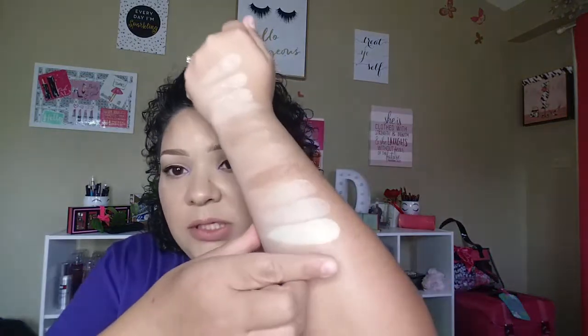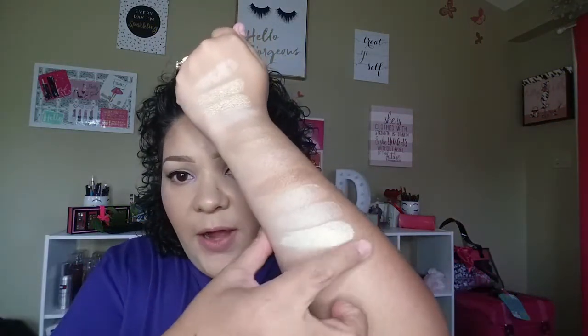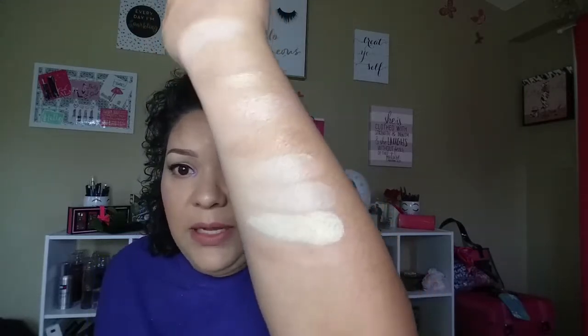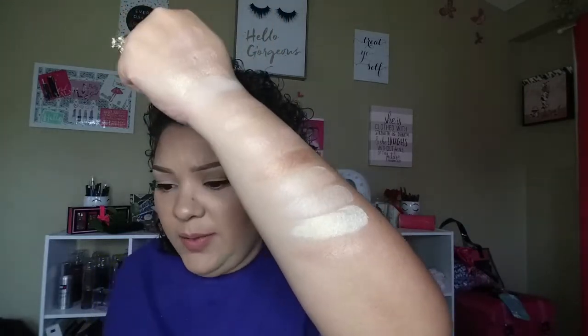So I have one of the Kylie highlights, and this one is called Chocolate Cherry. And we're going to swatch this. Now, I mean, for the hype, it's really not even worth it. I have, as you can see, a large variety of highlights, and it's just a name, guys. Basically, that's all it is. It's just a name. Everybody just brags about the name. The product itself is not the greatest.